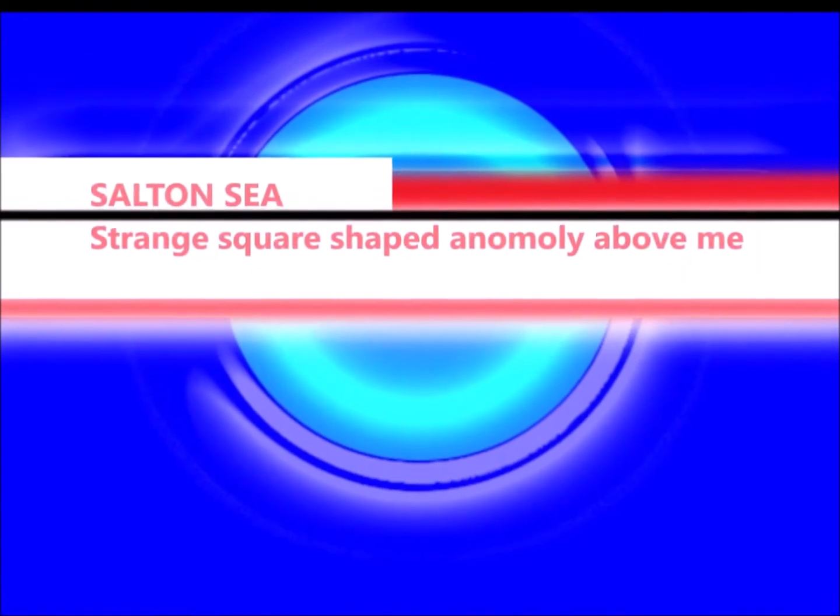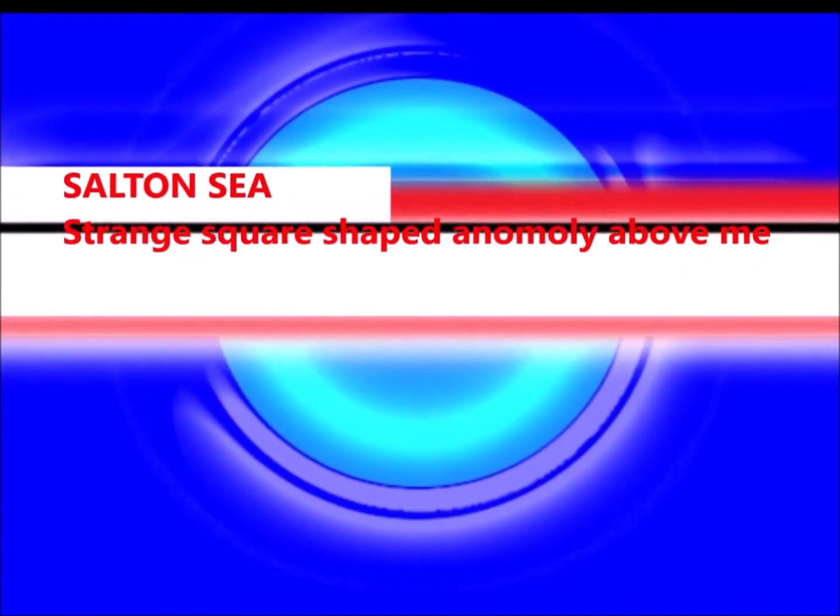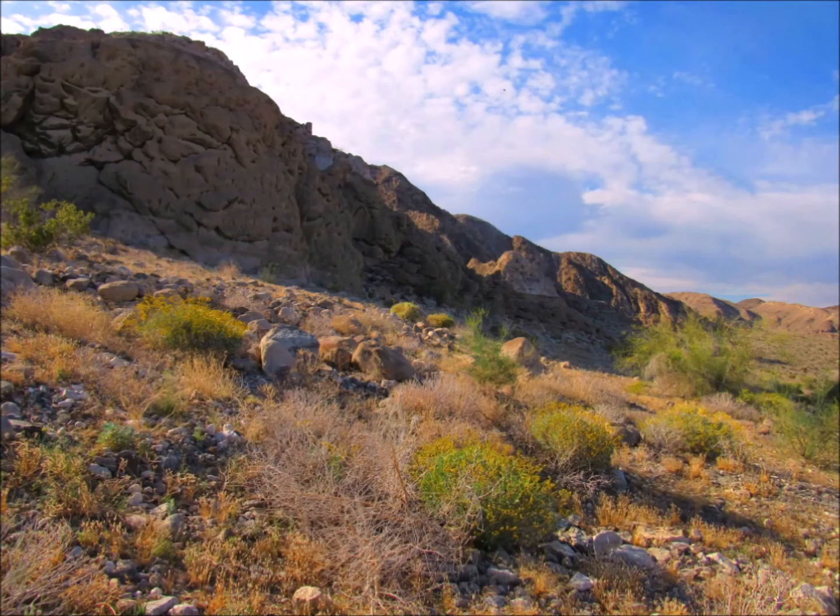This is a really interesting Salton Sea square-shaped anomaly above me. Most people wouldn't notice anything in this photo, but I'm always looking for UFOs, not just in the sky, but in my photos. And it's weird because when I zoom in and crop and sharpen, there's almost like a square around the square.